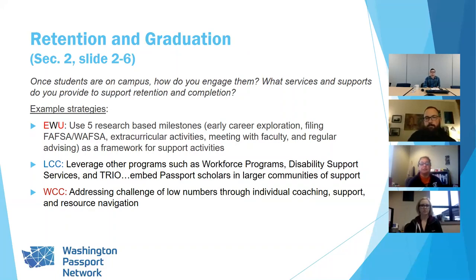It's one that we know students tend to need a lot of help with, since most of them are renewing the FAFSA-WASFA, so we definitely work with them on that. The milestones are really that foundation, and looking at the academic year, we're identifying what should be happening fall, winter, and spring, since we're on the quarter system. We want to do educational events, but we also bring them in for social events. That might look like an individual one-on-one meeting, or a group setting, depending on the topic.